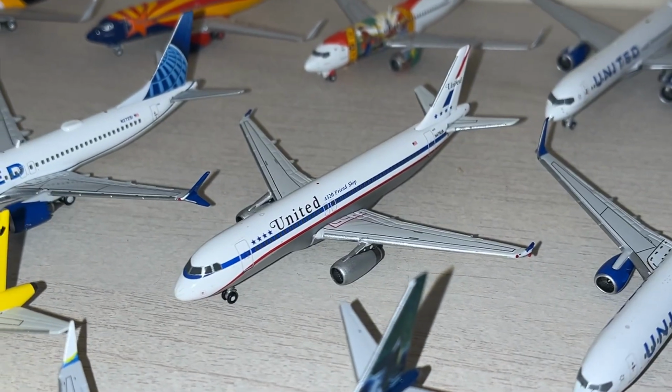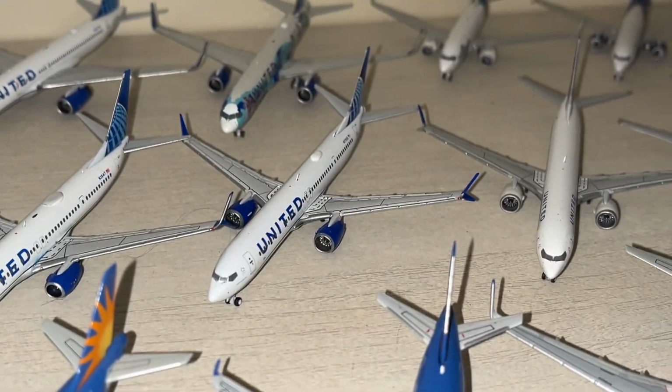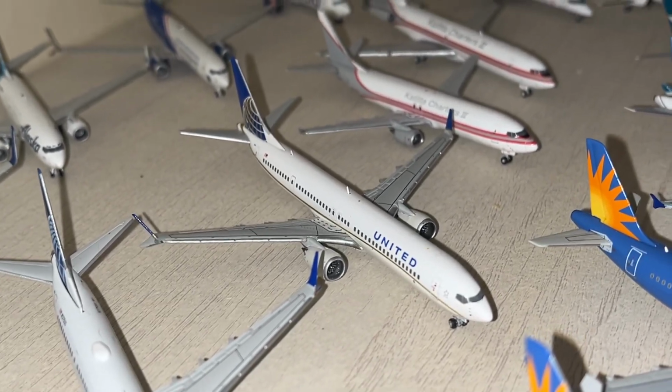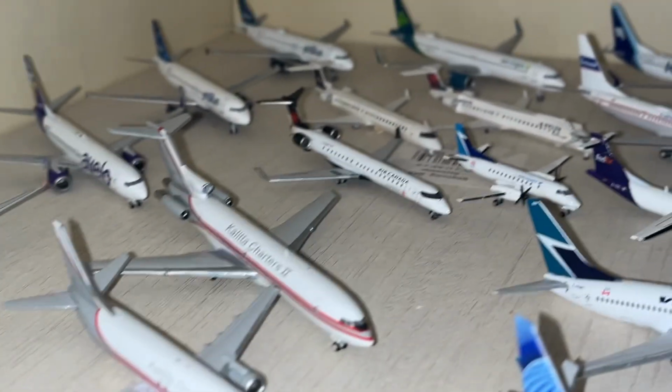We have the A320 Stars and Bars Retro by Gemini. 739 Evo Blue by NG. And then we have the Max 9 by GeminiJets, a very lovely model. United Max 9 Continental Globe by Gemini. Got this at Airliners 2022. Pair of Kalitta Charters aircraft, the 734 and 722. Both are Gemini.